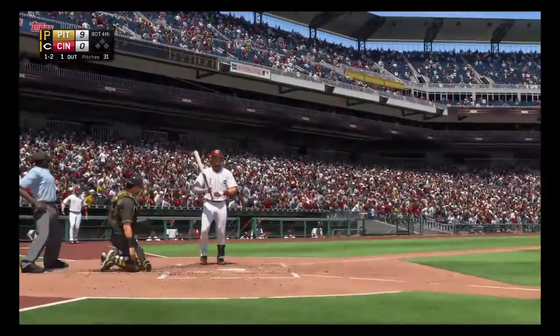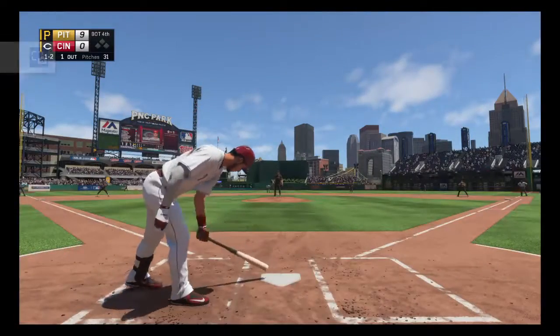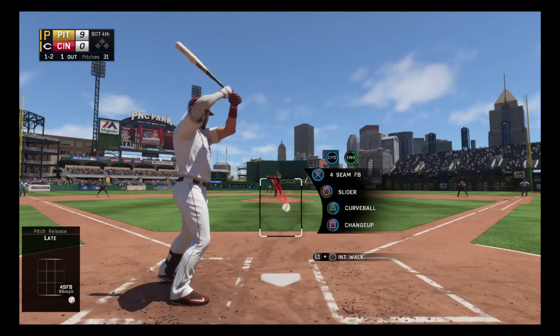1 and 2. Well, you know, when you're behind in a count like this, it's all about changing your approach at the plate. You got to shorten up a little bit and just look to put the ball in play. No runs, no hits, and 2 errors thus far for Cincinnati.